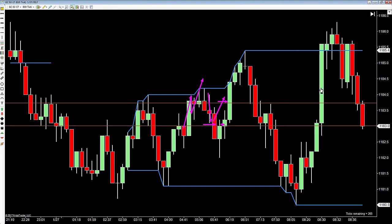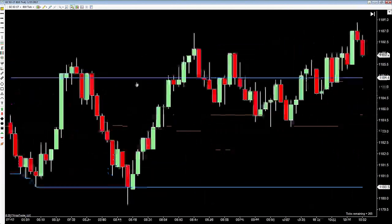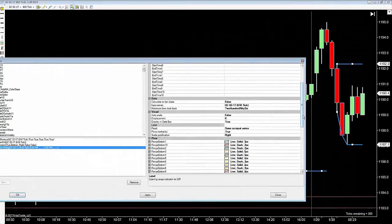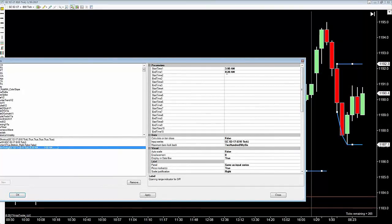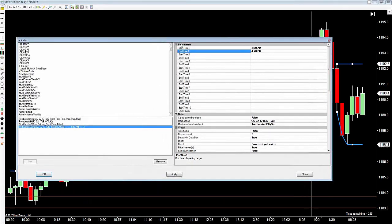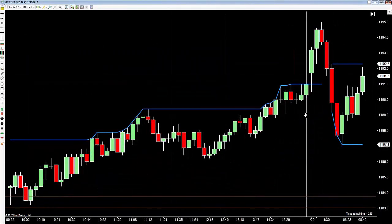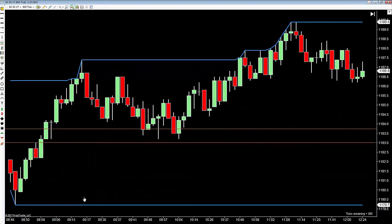Yeah, these lines will stay because I have the indicator shut off at 8:20. Now, if I take that 3 and make that 4:20 p.m., it will continue on. I have several different times that can be put on here for different things. So it will run all the way through or up to a certain time. But I like to know where the high and low from the London Open is throughout the trading day.